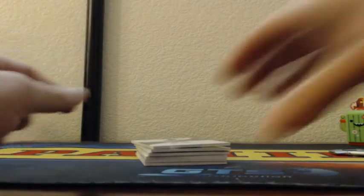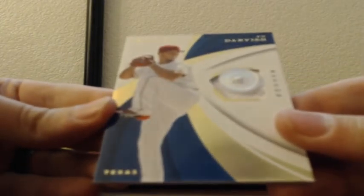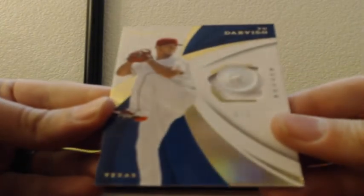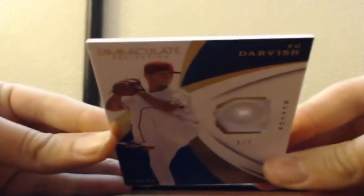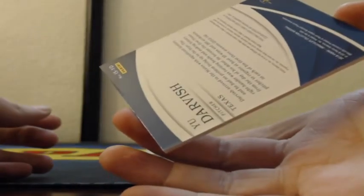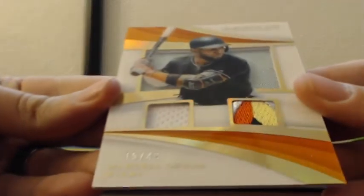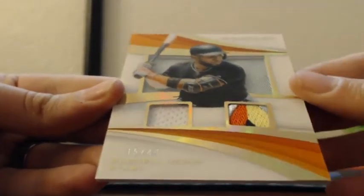Empty top. Empty bottom. 25 of 99 for the Mariners, Ken Griffey Jr. Ooh, another cool one. 3 of 7, Texas Rangers, Yu Darvish. Button. Why is he on Texas? It's kind of random, but yeah, we'll go to Texas. Game used button of Yu Darvish, Texas Rangers. 15 of 49 with a logo patch and a single color patch.